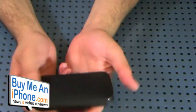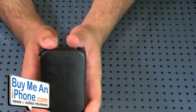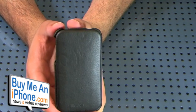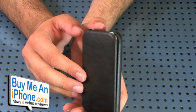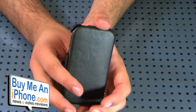Now, I'm not going to sit here, guys, and say this case sucks. I'm not saying this is a bad case at all whatsoever. $35, I'm not sure I'd spend that much on this case. I'll leave it up to you. But when it comes to details, fit and finish, there is a little bit lacking. And I'm just being honest with you guys.